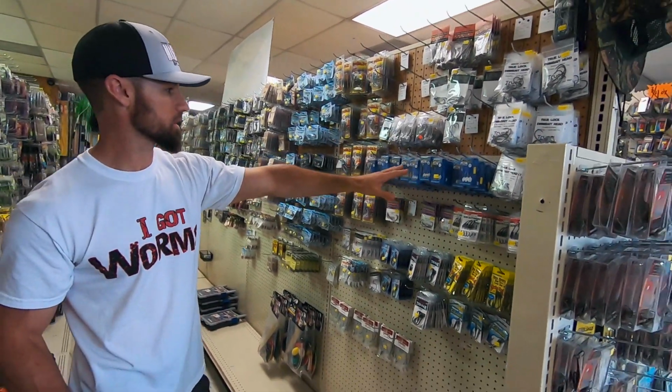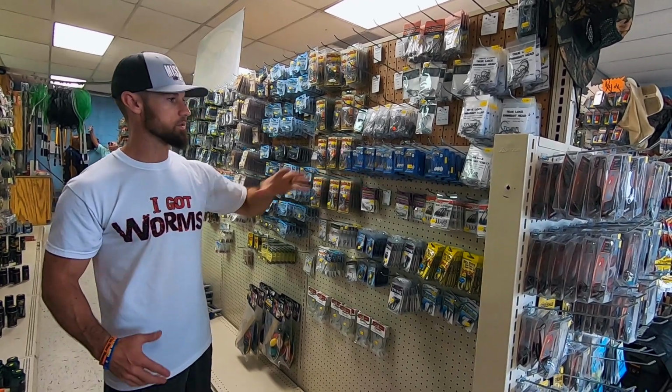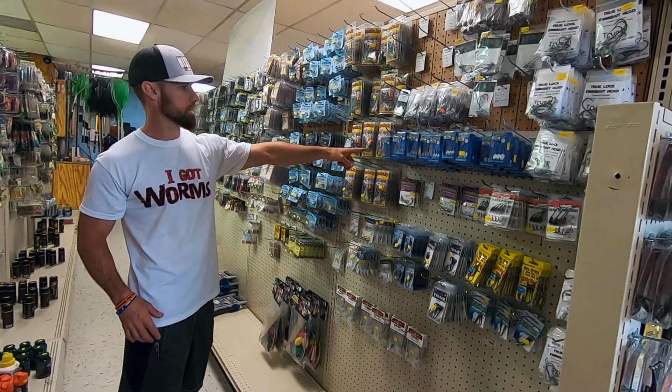You got some more local stuff. You got some of the Gamakatsu ones. I really like these. They don't have huge hooks in them, so for the smaller, medium-sized baits, they're great. You get some of the bigger heads here.